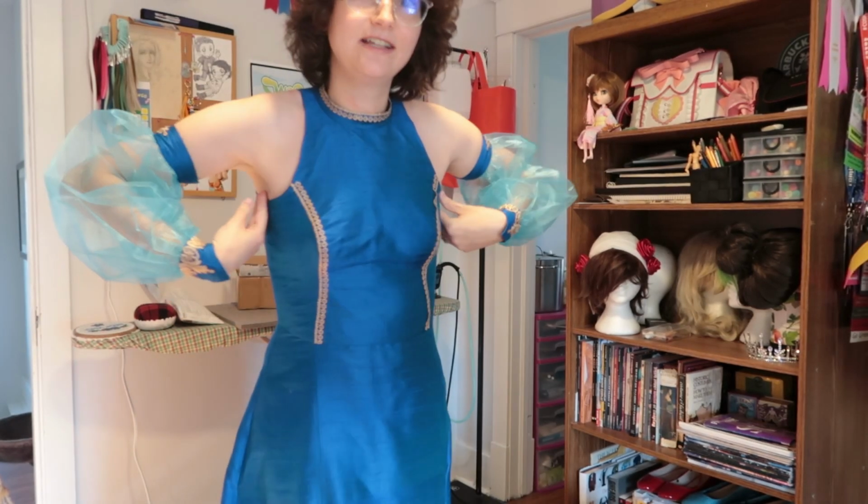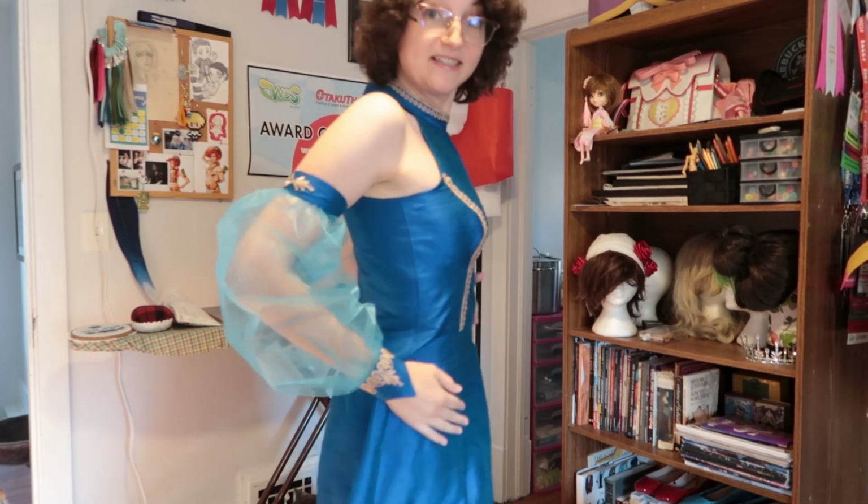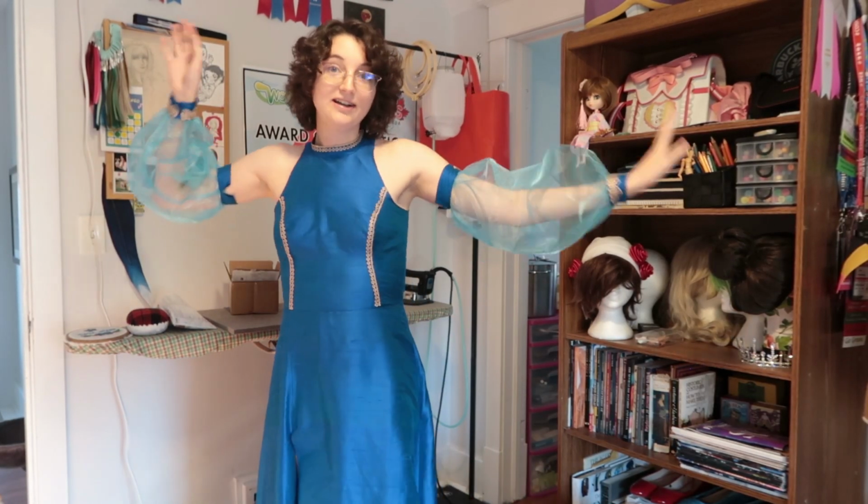I've changed up a few things. I decided not to put the lace on the sides because that would be underneath my armpits and that's uncomfortable. So instead I put it along the bust line, which fits perfect. I am honestly really happy with the whole fit of everything and how it's looking. Honestly, the whole thing's a look and I really, really like it so far.